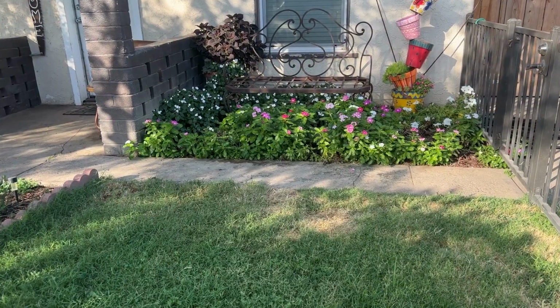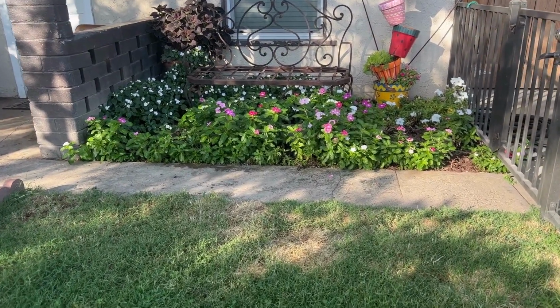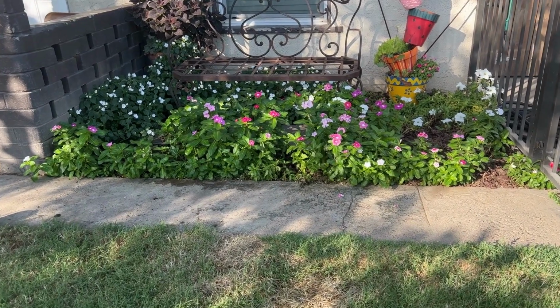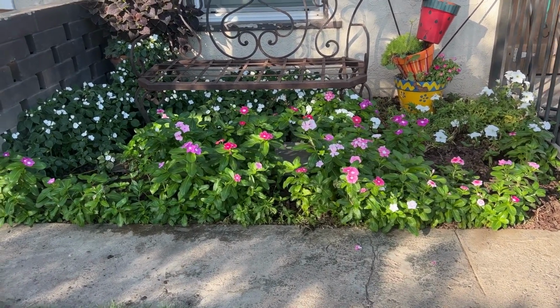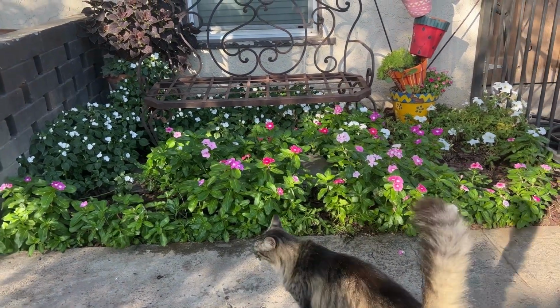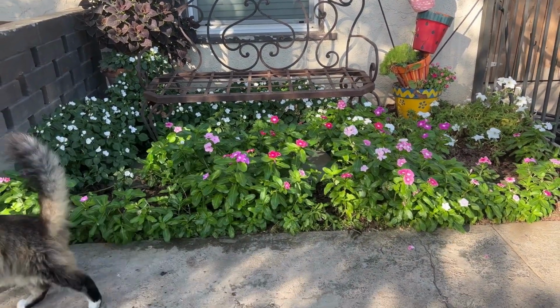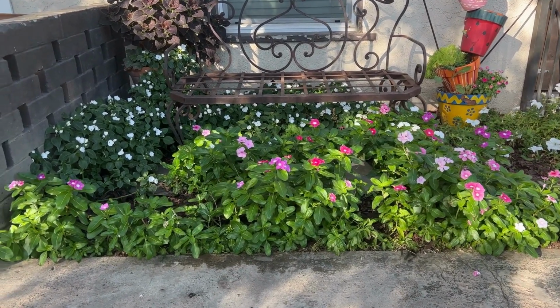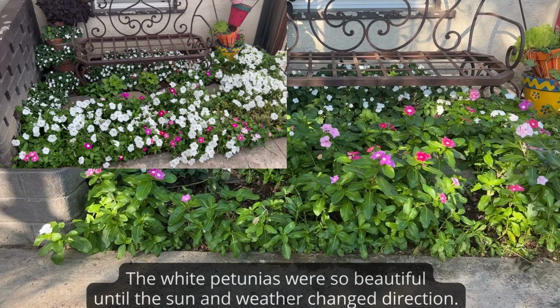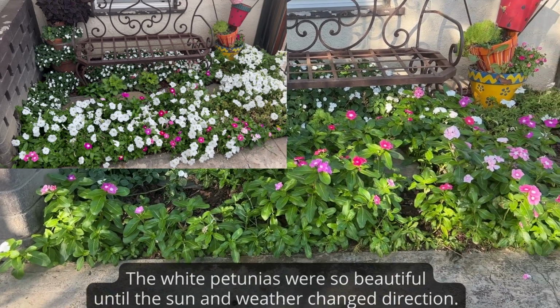My little bench garden is doing good. It survived the summer. However, there has been a few changes. All my white petunias didn't make it. The sun and heat just got to be too much for them, but that's okay because all my little Vinca sprouts, they kind of took over. So now it's a little bit more colorful. Definitely a change from the way it started.